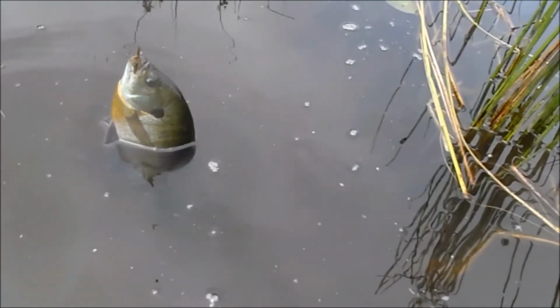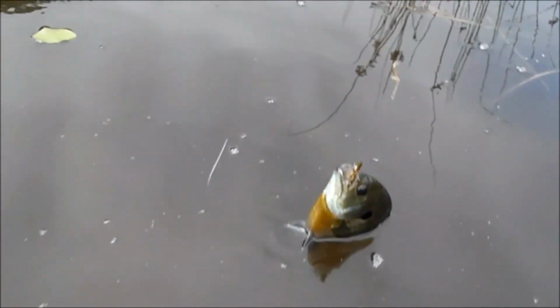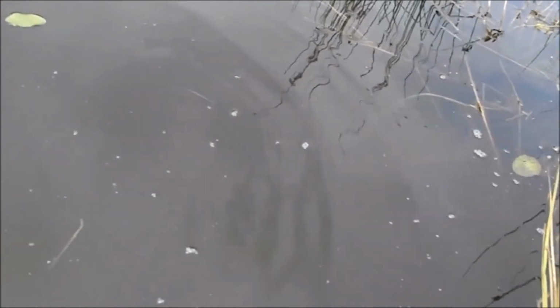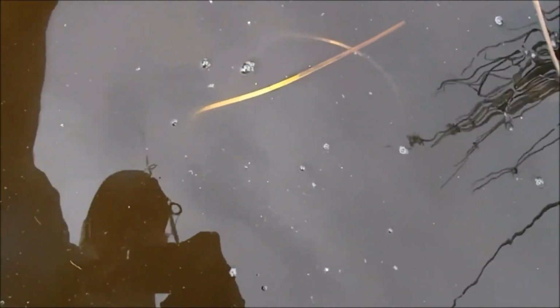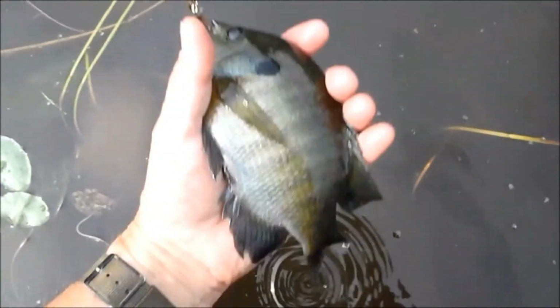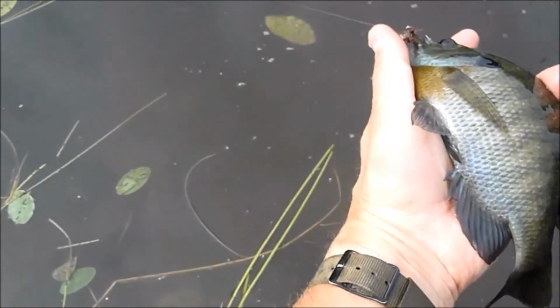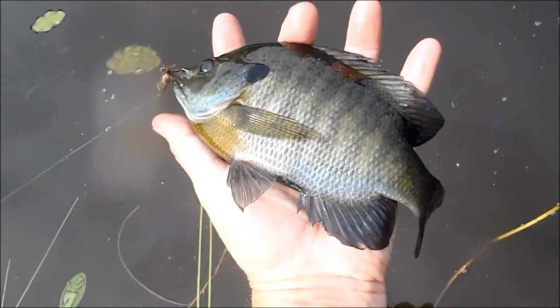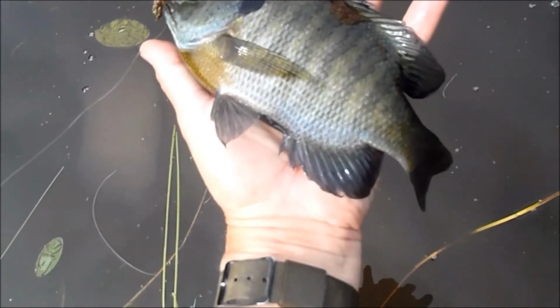Another big one. Look at the size of this thing. I get my hand there so you get an idea. I get my rod in my waistband here. You get an idea how big this fish is. Whoa! Now, there's a handful of a bluegill, and look how clean they are. It's another 9-inch bluegill. That's about the 6th one I caught this size.